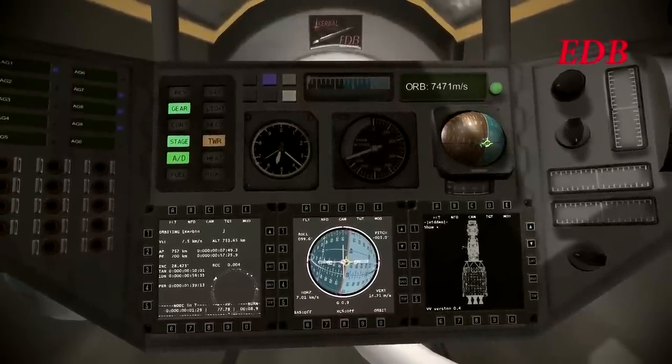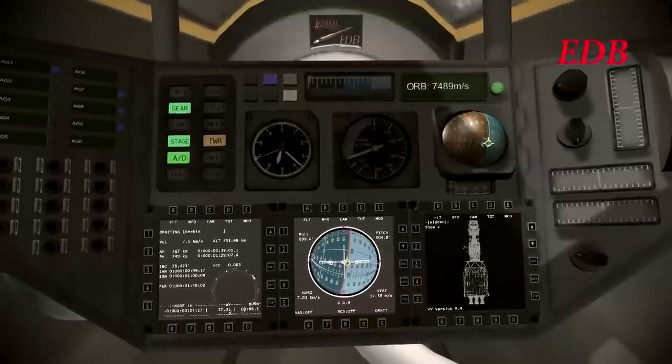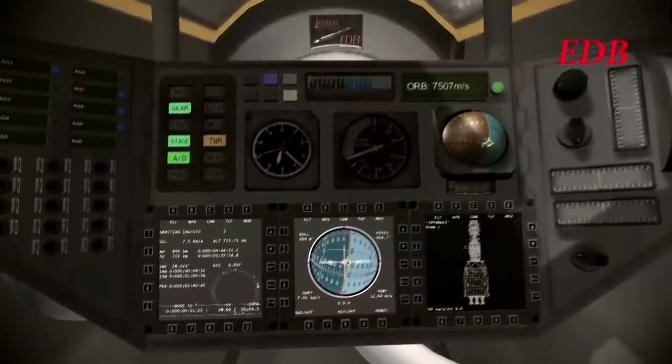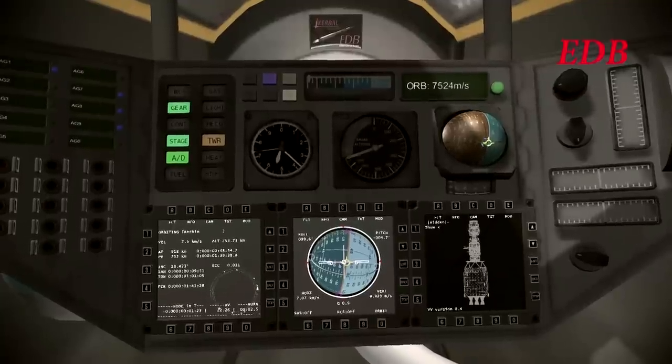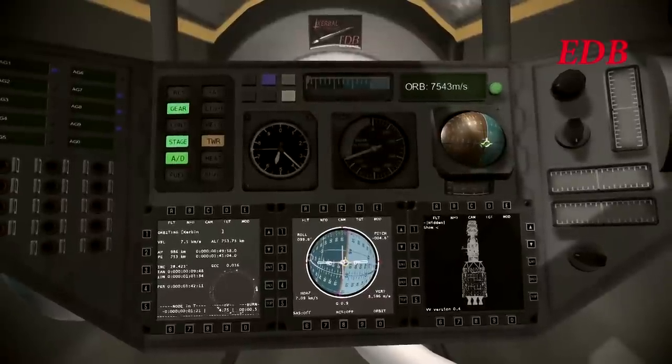A fairly light burn, considering the third stage had about 1,000 meters per second of delta V left, and will unfortunately have quite a lot of that remaining once it decouples from the Tarvos ship. But here we go, the engine should cut out soon.